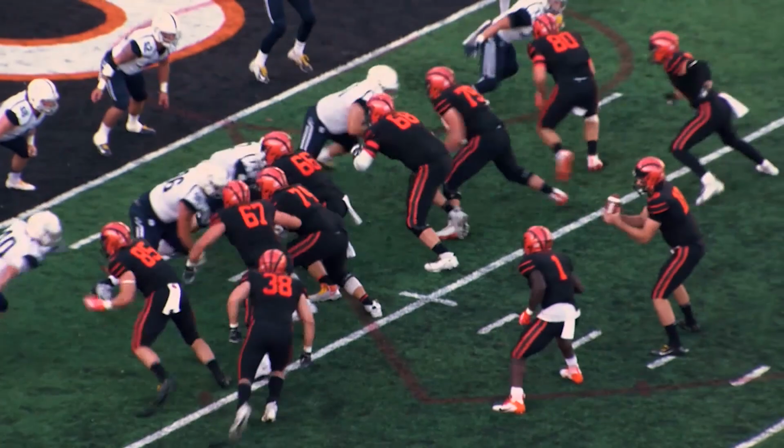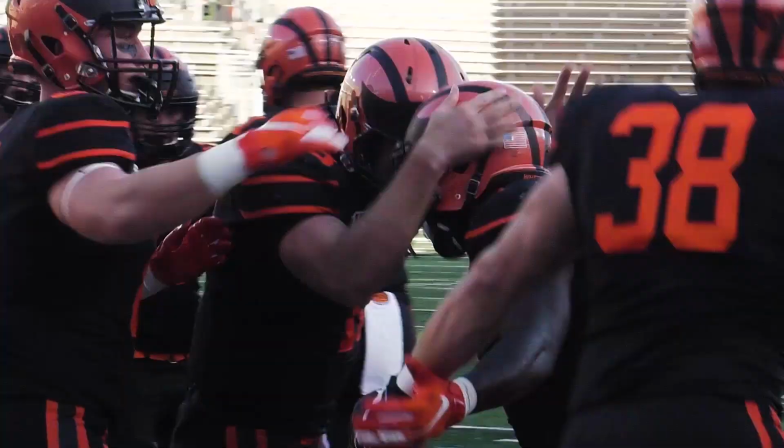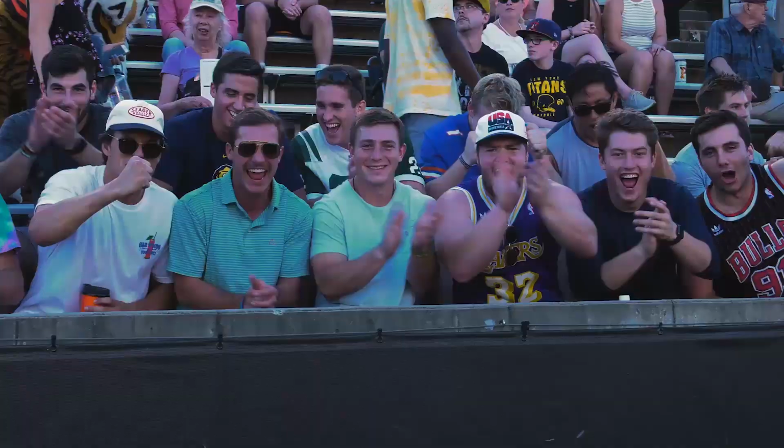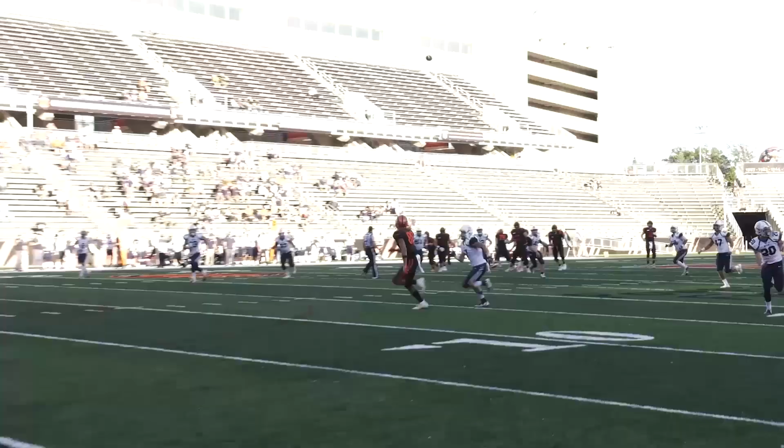Keller takes the snap, hands it up the middle to Colin Eady, and he's in! Touchdown, Princeton! And the Tigers strike first with 5:19 remaining in the first quarter. He fakes the punt to Gray. Now he's looking deep over the middle, and it's complete, and it's a touchdown!